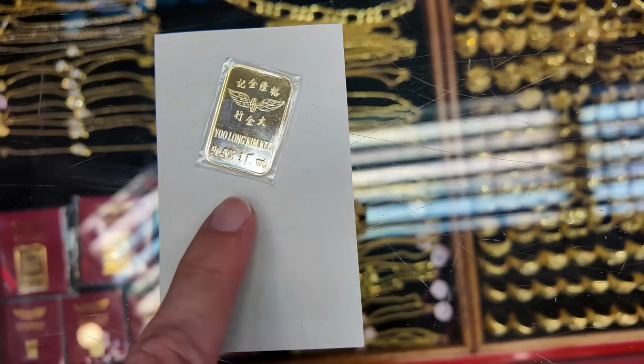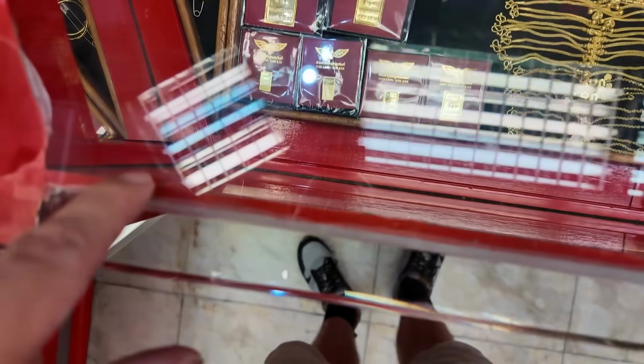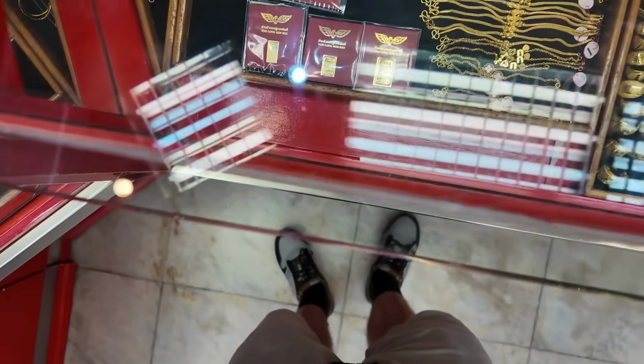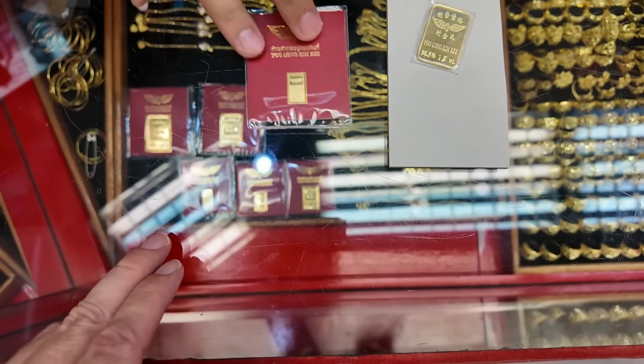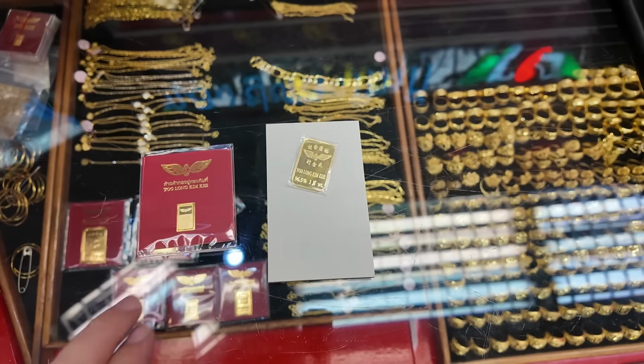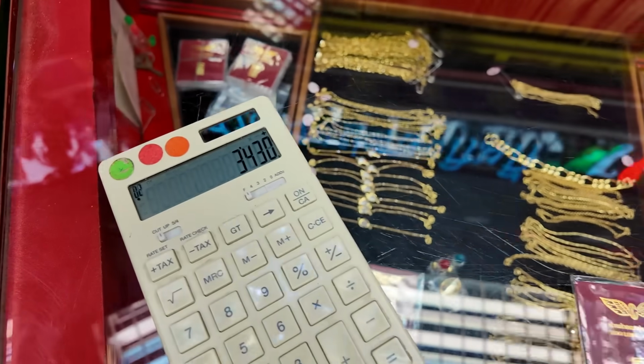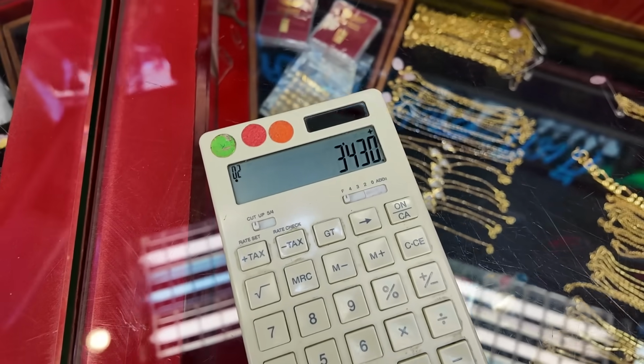This is a 1 baht piece here. What is this little one down there? Can I have a look at that small one, please? 1 gram, 1 gram, 1 gram. 1 gram. Tarai, 1 gram.